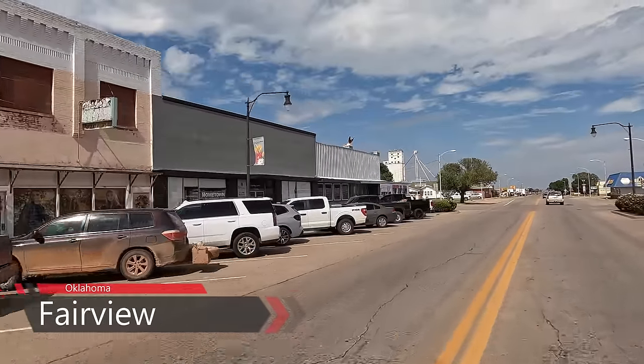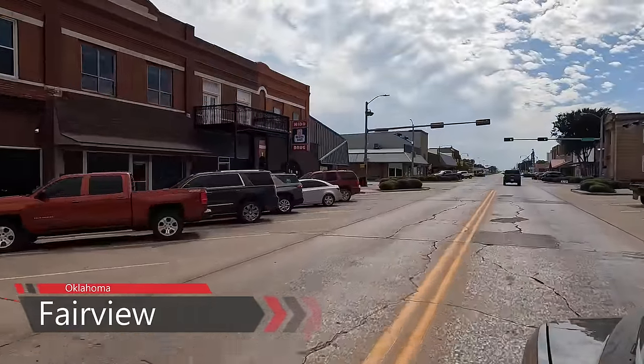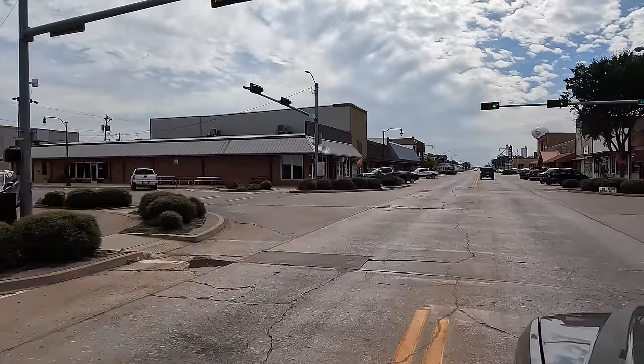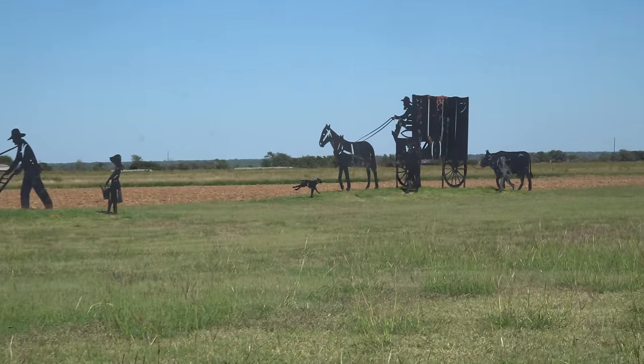Somewhat larger than Canton, with a population of more than 2,500, Fairview lies a few miles northeast of Canton Lake along the Cimarron River. Here, RV travelers will find basic goods and services that they may need during their stay here. The first permanent settlers arrived in Fairview at the time of the Cherokee Outlet land opening in 1893, and the railroad arrived here in 1903.